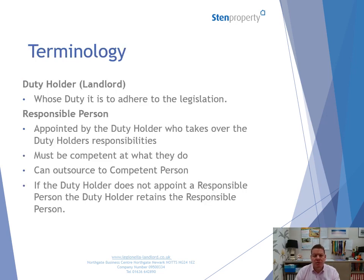Okay, so before we get into the legislation itself, I thought I'd look at some basic terminology. There are two roles identified as part of the legislation. Firstly, the duty holder, and in this situation, that is the landlord. It is their duty to adhere to the legislation. And secondly, a responsible person. The duty holder can appoint a responsible person to take over the duty holder's responsibilities. That responsible person must be competent at what they do. If they're not, they can outsource that to an equally competent person. If the duty holder does not appoint a responsible person, then they still remain the responsible person. Hopefully all that makes sense.